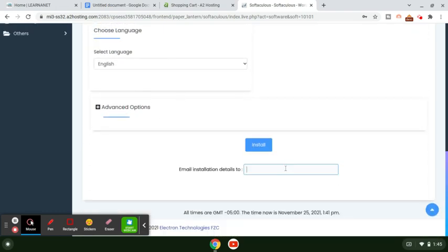Basically, what's going to happen is A2 Hosting, upon setting up your account, they're going to create a database, and that's what the advanced options are. And so you don't need to change anything at all with that. Plug in your email again. The reason you're doing this is because you're going to get a confirmation of the WordPress installation.